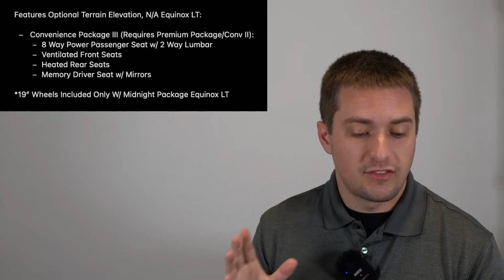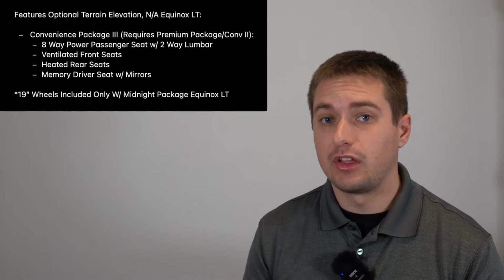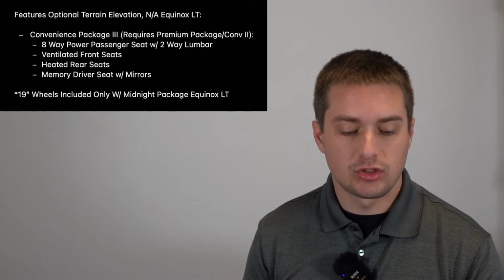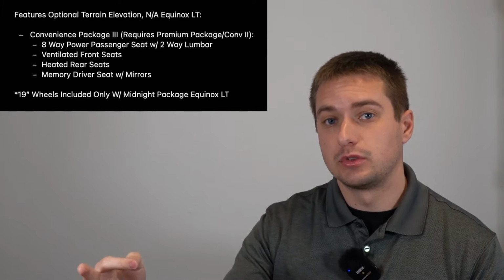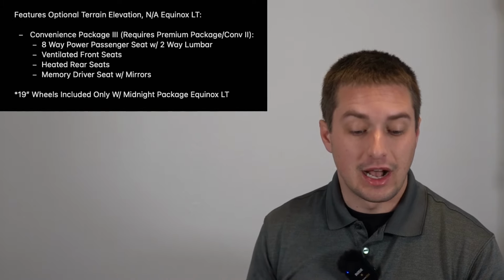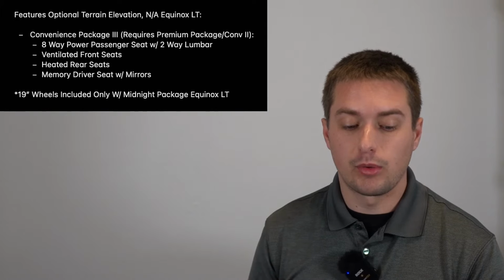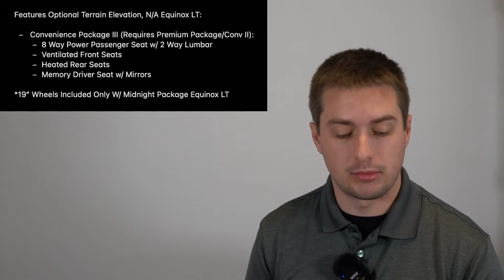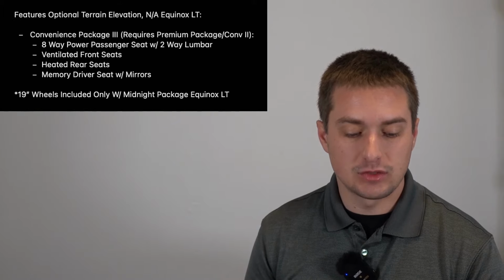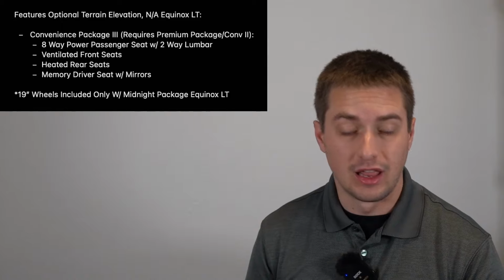Now moving on to the features optional on the Terrain Elevation that are not available on the Equinox LT. This is going to be a convenience package 3, which obviously requires those earlier convenience package 2 and premium packages together if you want the convenience package 3. But this is going to include an 8-way power passenger seat with 2-way power lumbar, ventilated front seats, heated second row seats, as well as a memory driver seat, which also ties in the memory mirror function.